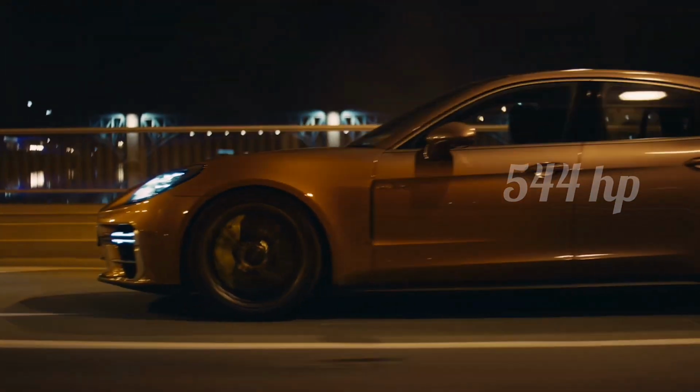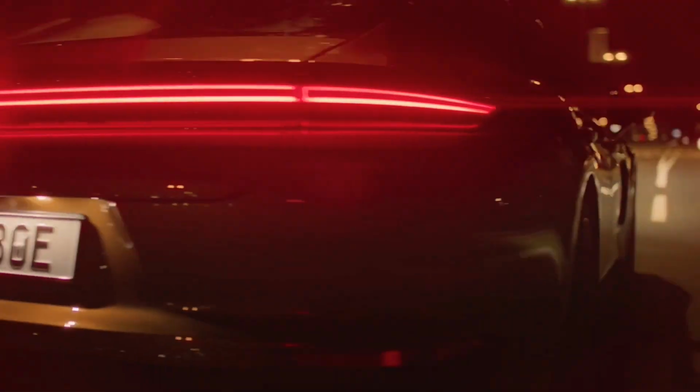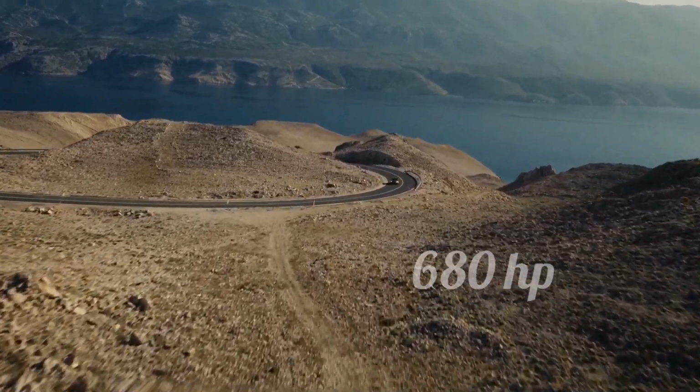The Panamera 4e Hybrid has a combined power output of 470 horsepower, while the Panamera 4se Hybrid has 544 horsepower. The liftback Panamera entered its third generation last autumn. At that time, the Porsche Panamera Turbo E Hybrid was introduced, featuring a 4-liter twin-turbo V8 engine and an integrated 8-speed automatic transmission with an electric motor, producing a total of 680 horsepower.